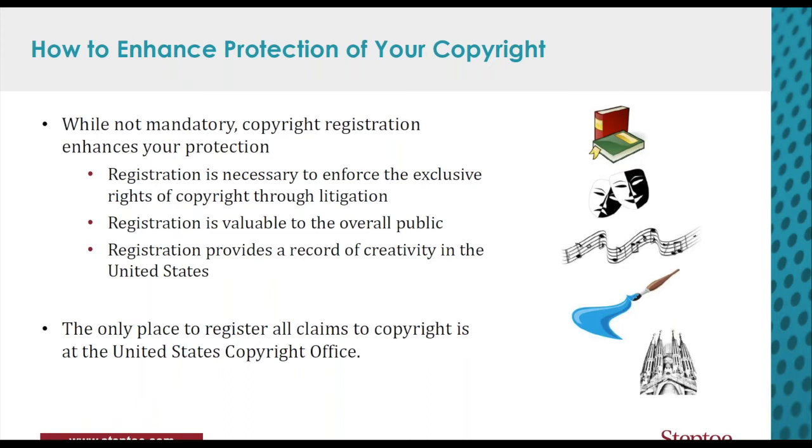The only place that you can register for your copyright is at the U.S. Copyright Office. The registration costs, again, we'll dive into this in a little bit more detail. There are a lot of varying costs, as there are for a lot of these different types of IP. They range depending on the type of work that you're trying to copyright, when you're trying to copyright it, etc. But they're all listed on the U.S. Copyright Office's website.